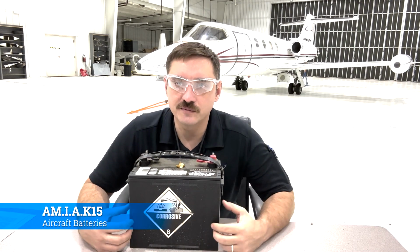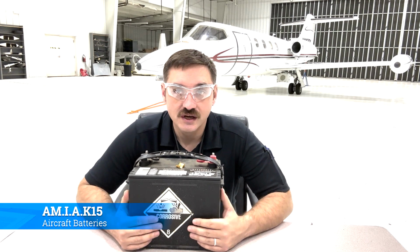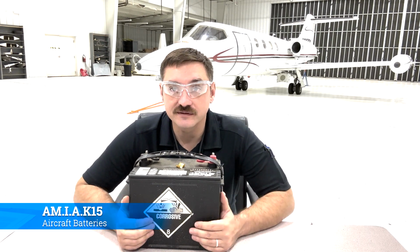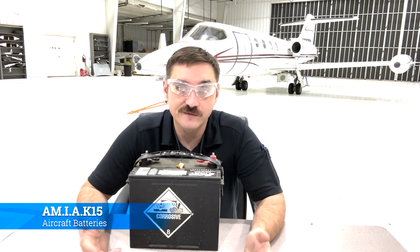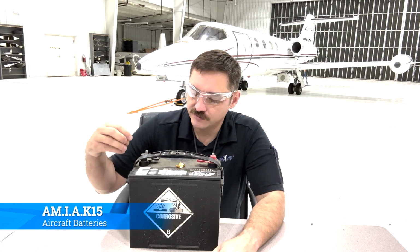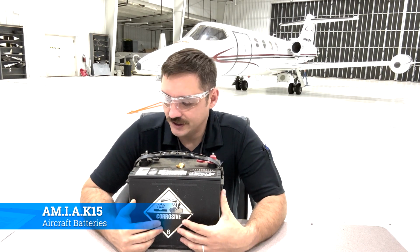Now, every cell basically gives a lead acid battery about 2 volts. And there's usually about 6 cells, so therefore there's a 12-volt battery right here in front of me. Now, there are 24-volt batteries, and you'll see those out in the wide world. But just know that it's about 2 volts per cell.